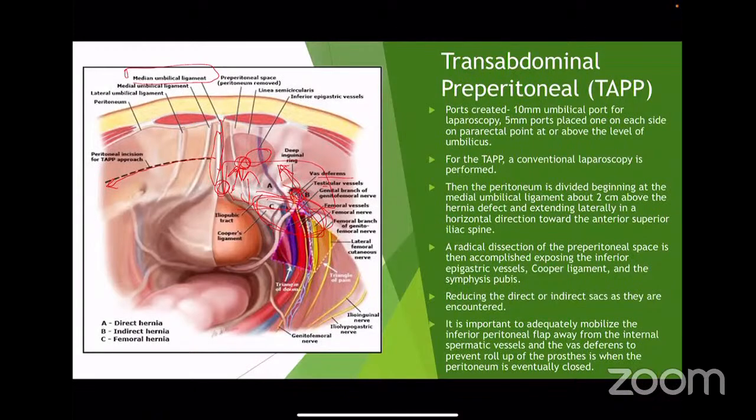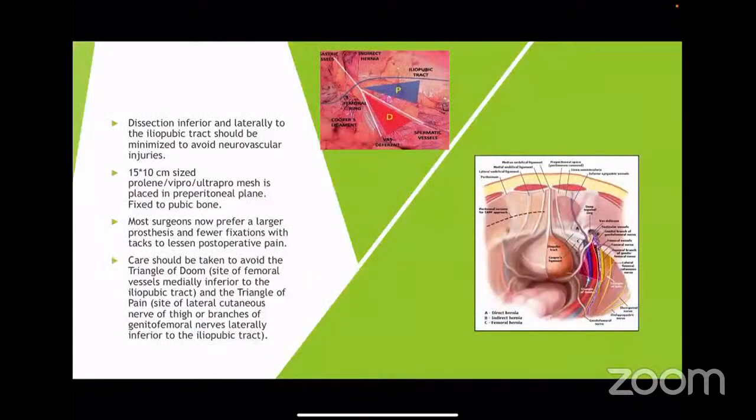The femoral canal or myopectineal orifice of Fruchaud won't be covered completely. So the patient can have chances of recurrence, can have chances of another hernia like a femoral hernia in future, right? So you have to open the inferior flap of peritoneum adequately and put the mesh properly and close it properly later on. That should be in your mind. So after this dissection, one thing to keep in mind is the inferior flap should be open adequately. Another thing to keep in mind in laparoscopic surgery is dissecting inferiorly and lateral to the iliopubic tract.